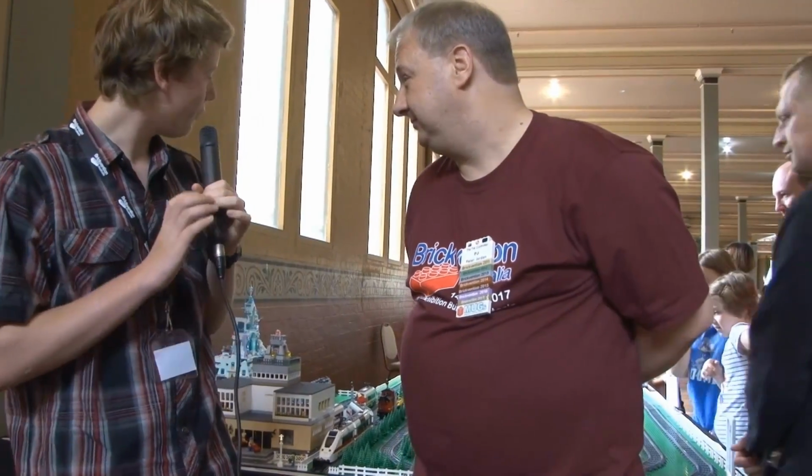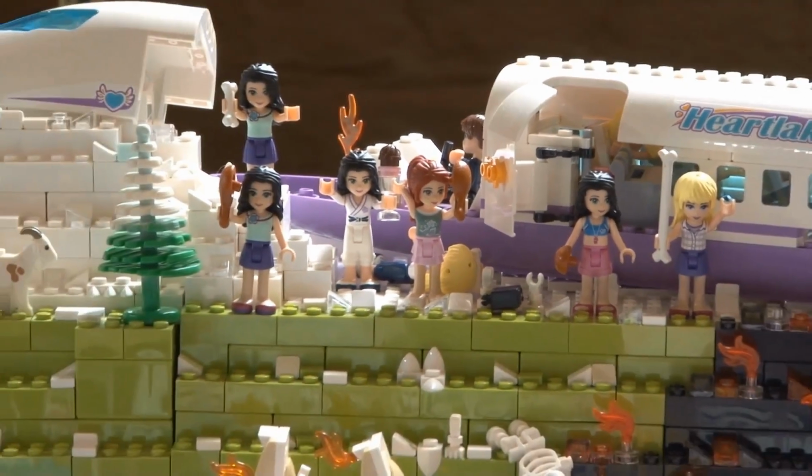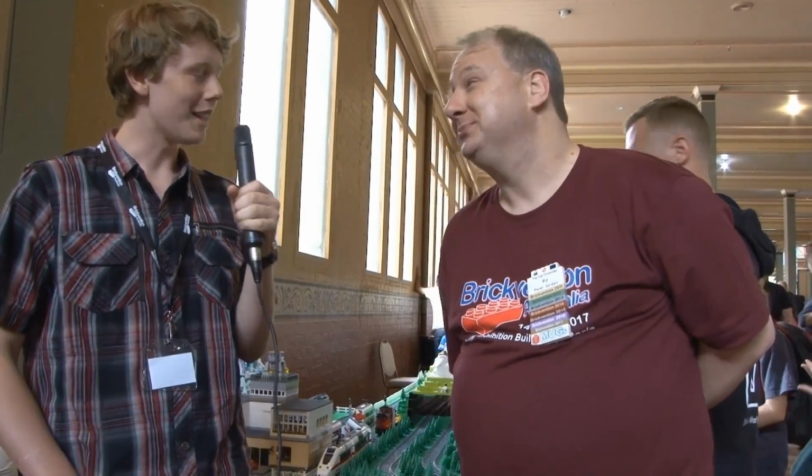So are you a fan of Lego Friends? Because I see there's a plane crash with all of them in there. Well, I figured if you're going to have a plane crash, make it a Friends plane crash because it's just that little bit more sinister. Yeah, you want to be with your friends when you crash. Absolutely, and it's actually my homage to the Uruguayan rugby team from 1972. If you've seen the film Alive, where they actually had to eat the dead to survive, so... That's pretty graphic for a little kid's toy. Well, it goes over most of their heads, but some of the adults get it, so yeah.